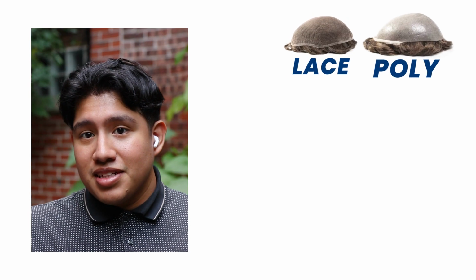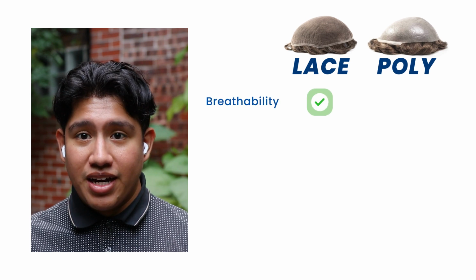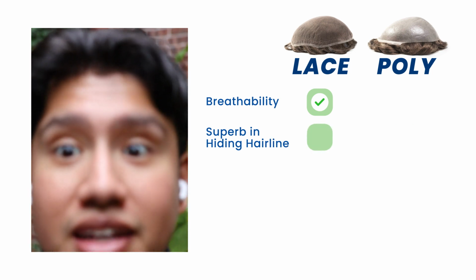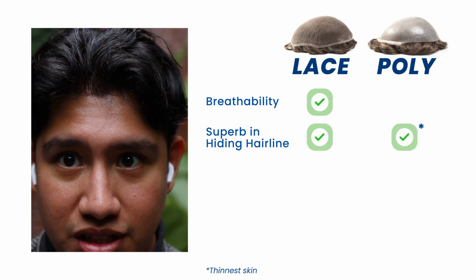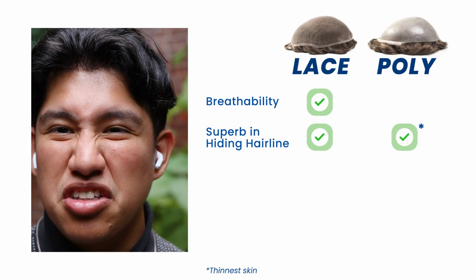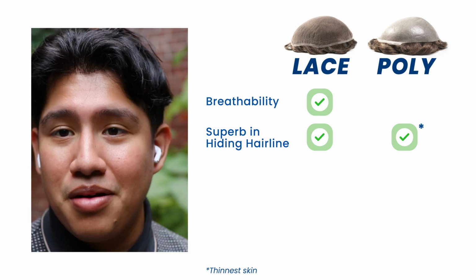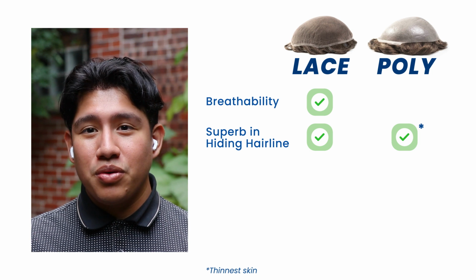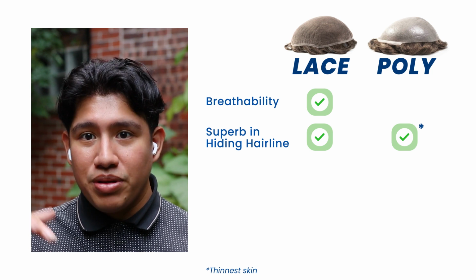So right now I am wearing a lace system. I like it because it's very breathable. It kind of just sits on top of your head. I like it because I like an exposed hairline, and it's a little easier to hide an exposed hairline when you're using a lace system, because it's kind of like, imagine little really thin mesh. For people my skin color, at least for me in my experience, I've had better luck with lace because it sort of blends into my skin more.